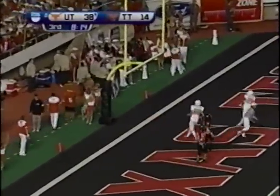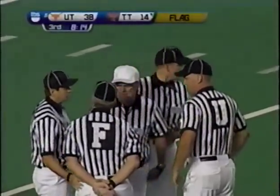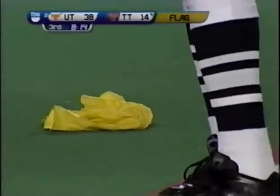Here's Ernie Johnson with an update on some. Thank you very much, Ernie. We've got a lot of laundry laying on the field here. A little talking going on after that kickoff. A little frustration on the part of Texas Tech.